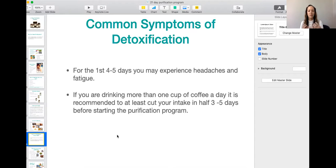Same with sugar. If you eat a lot of sugar, make sure that you cut the amount in half before you go on the cleanse. It will just sort of make the detoxification process, the beginning of that, a little bit easier. So you might feel fatigue.